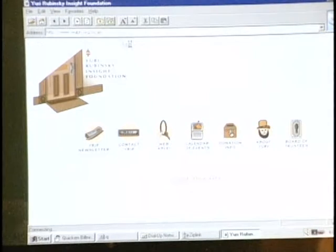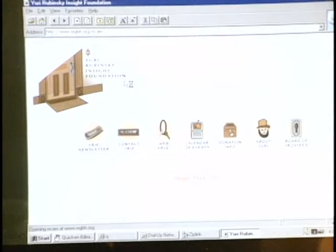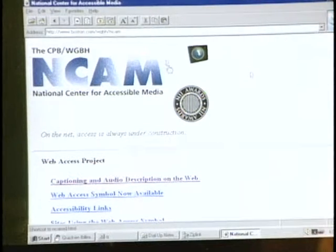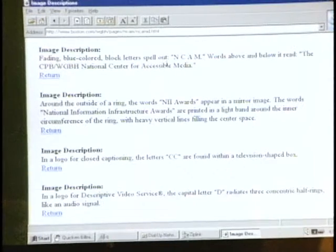The National Center for Accessible Media at WGBH in Boston, and they've taken a different approach. Rather than just providing alternative text underneath the imagery, they've actually provided, through these simple links, a complete description in text. So again, now a person who's blind or visually impaired can read that text completely of the whole page, and it provides complete background. So every image is not just an image, but has a text description, so the screen reader, again, can have information to convey to the user.